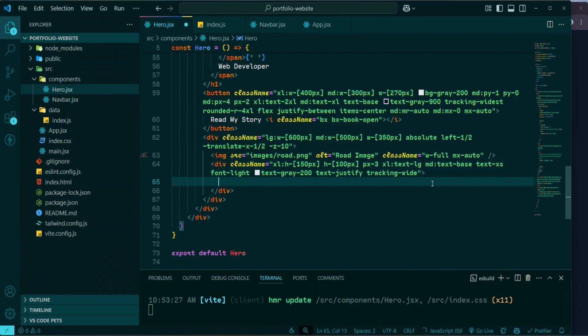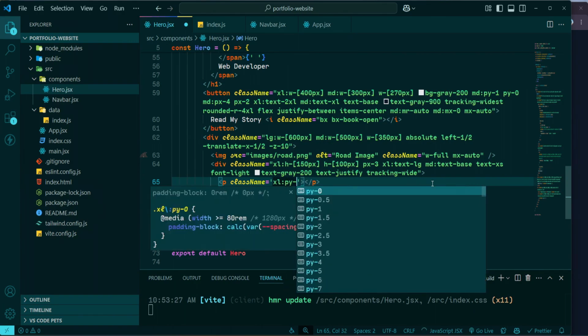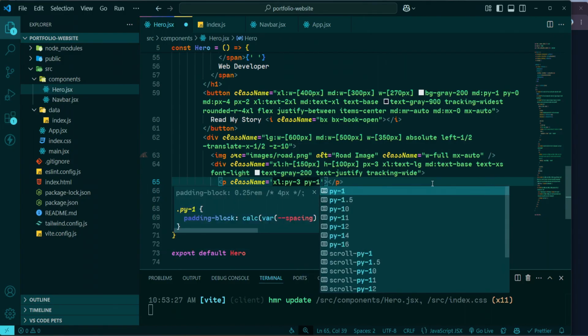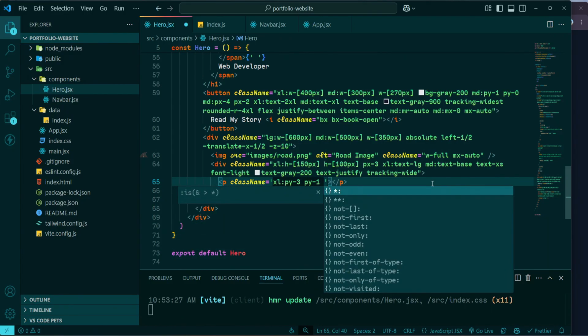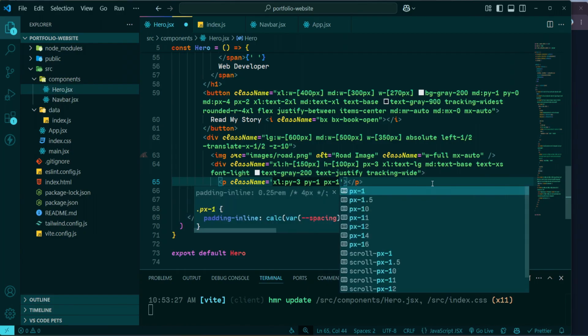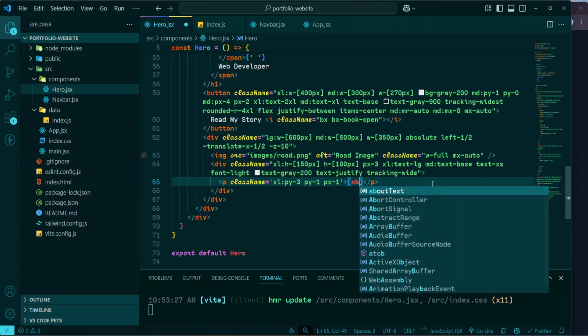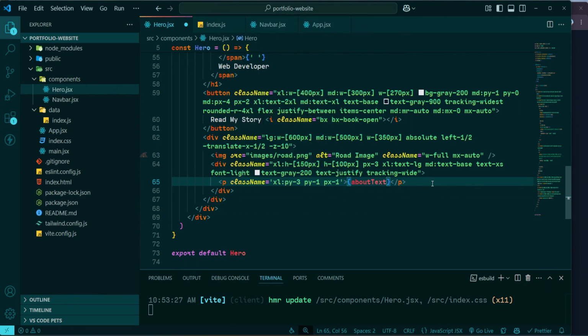Now inside here, I'm going to create paragraph. Let's add to it some classes. We need XL, padding Y 3. Then we need padding Y 1 for smaller screens. And then we need PX 1. As for the content, I'm going to insert here about text.